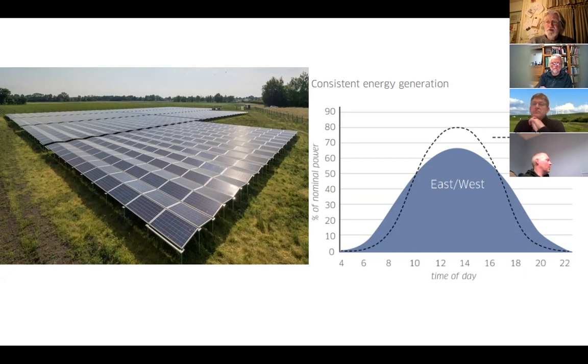One of the problems with PV, if it's all south facing, is that you get very little in the morning, you rise to a big peak at midday, and then it drops off fairly quickly again in the afternoon. Whereas if you've got an east-west configuration, your output is higher first thing, it's lower at lunchtime, higher again in the afternoon.